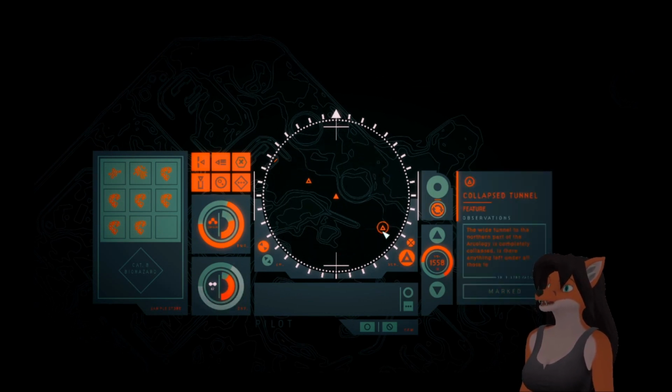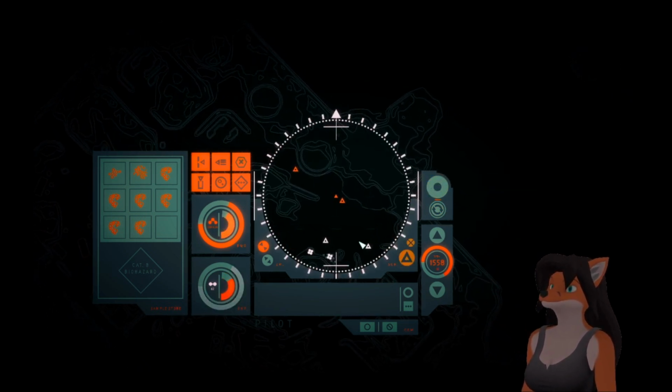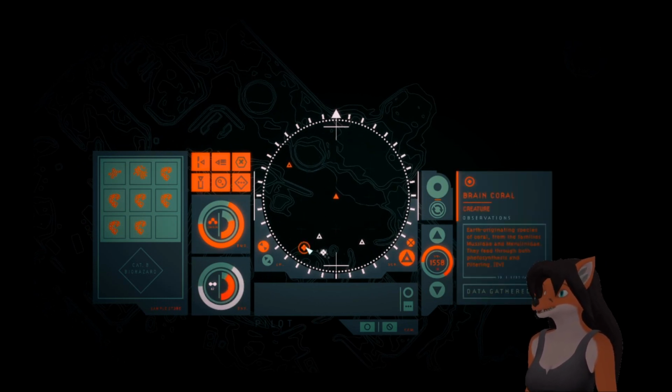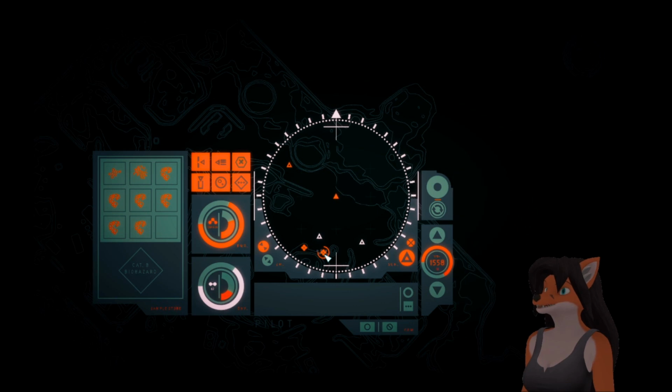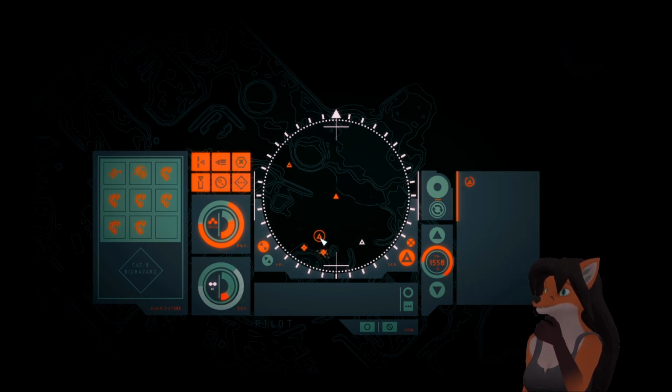The wide tunnel to the northern part of the Arcology is completely collapsed. Is there anything left under these tons of rock? More life. Brain coral. Earth-originating species of coral from the families Musidae and Merulinidae. They feed through both photosynthesis and filtering. Hard coral. Earth-born coral, as these polyps build environments for themselves through the calcareous material deposited as their skeletons.